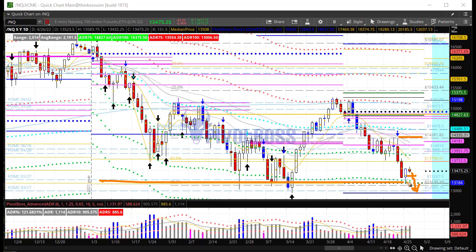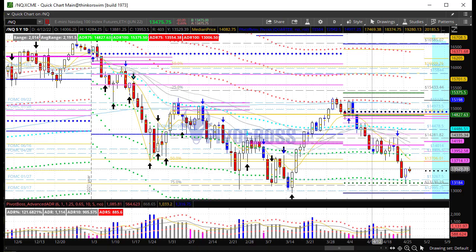From that high to low here, we could be looking at a bounce back toward the midpoint of that range. That's not too far off. That's looking at about 13.8 as the next upside target. That could be a nice short-term target here again if yesterday's midpoint continues to hold today.